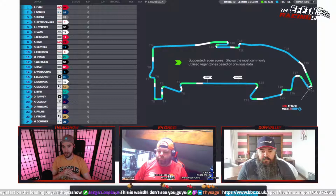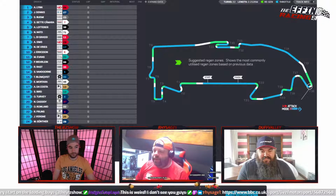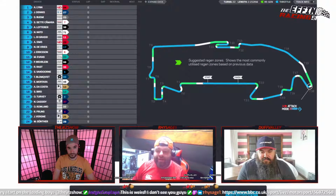The attack mode, I think, is in a really interesting place. It's so late in this lap. I don't remember them being that late in the lap normally. And it's very wide as well. I know they're generally slightly off the racing line, but this one is well off the racing line.